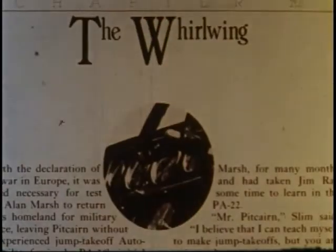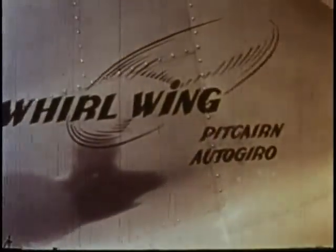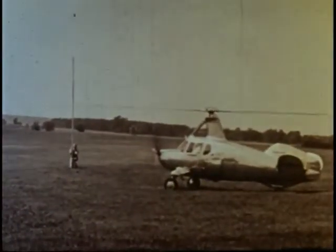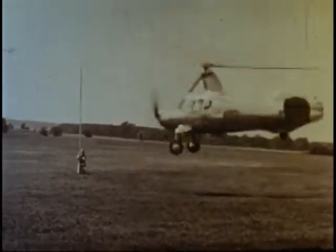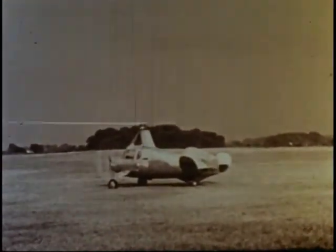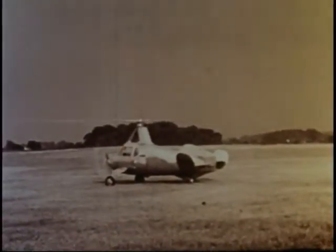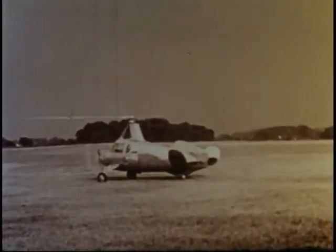In 1940, the Pitcairn autogyro, designated the PA-36 and named the Whirlwing, featured an important technological advancement, the jump takeoff. This was accomplished by setting the blades at 0 pitch while accelerating the rotor to 150% of the normal flight RPM. The pilot, by simultaneously releasing the brakes and rotor clutch, allowed the blades to assume an instant flight pitch by means of centrifugal force.